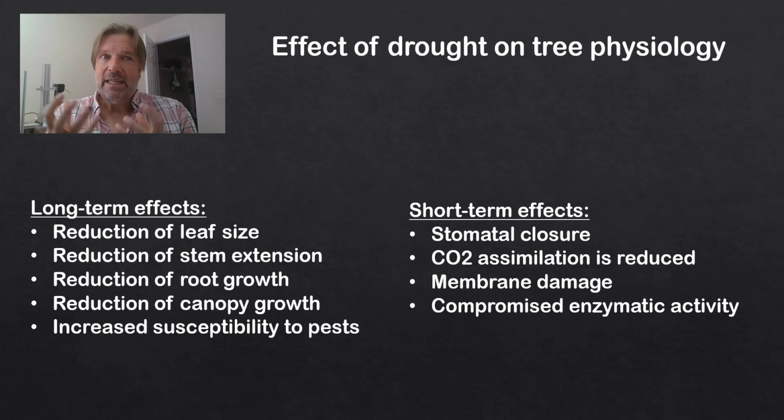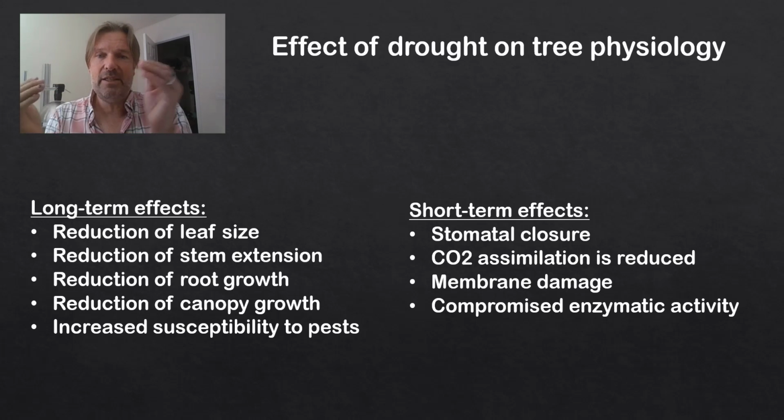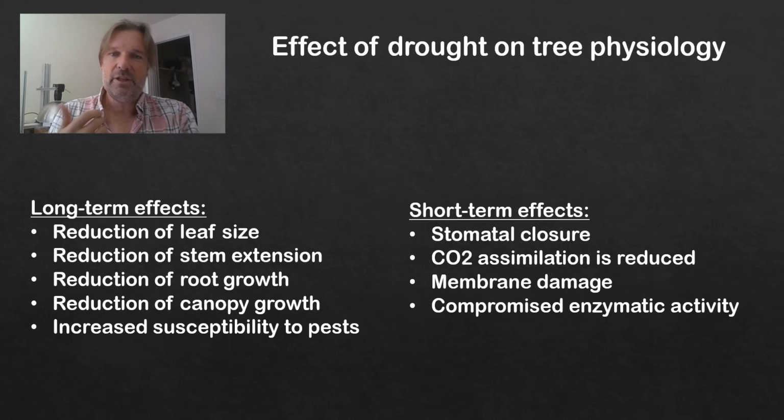So even though it needs CO2 to perform photosynthesis, it is equally worried about losing its existing moisture. So it closes its opening, these stomatal openings in the leaves, and that means that it doesn't take up CO2, which means that photosynthesis cannot work. So there's a reduction in photosynthesis. We'll come back to that here in a little bit, and why that is important.